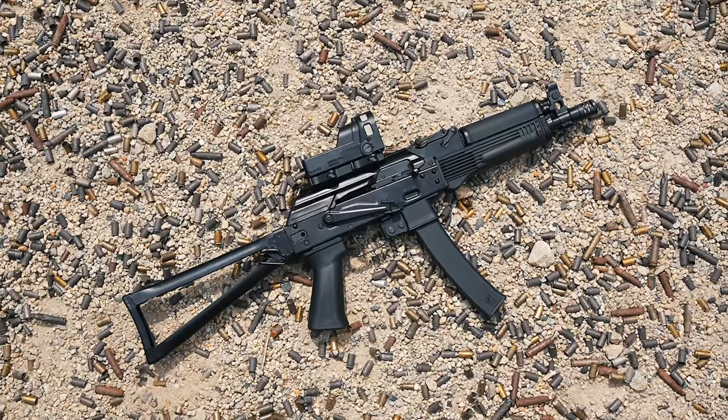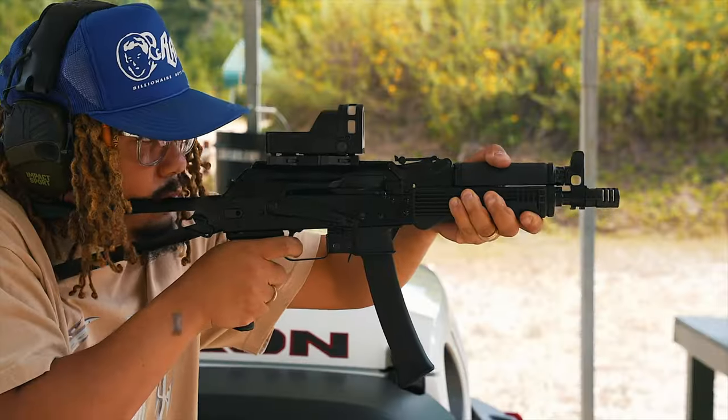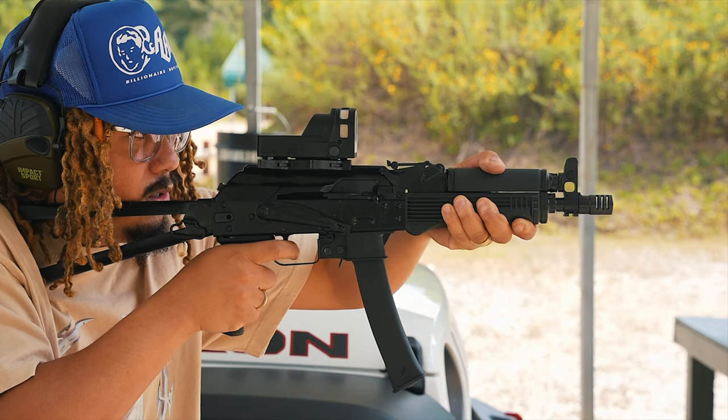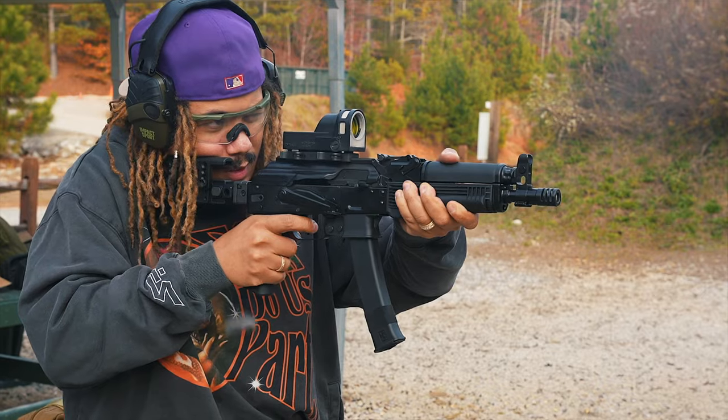It's a great suppressor host gun in general. This is the 1,000-round review. We put several rounds through it, no issues whatsoever, suppressed, unsuppressed. It is a lot like the AK-74 in looks, but it's definitely a lot different as well.